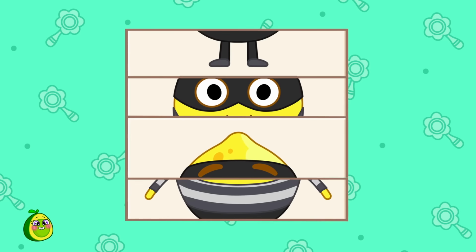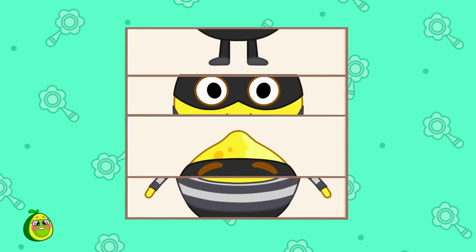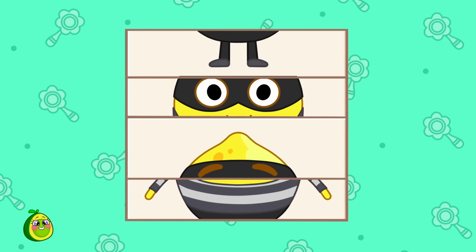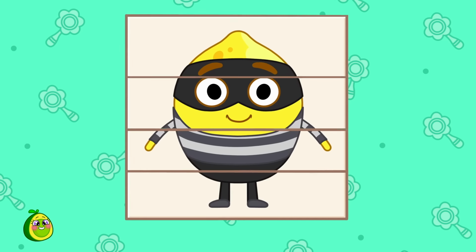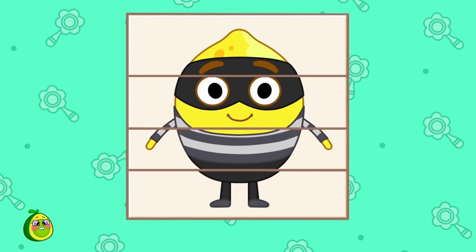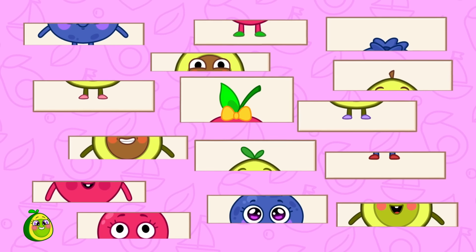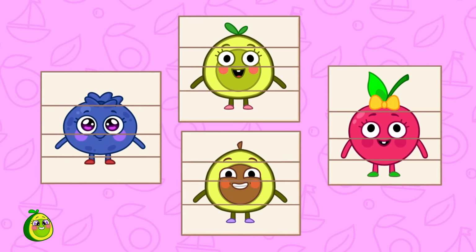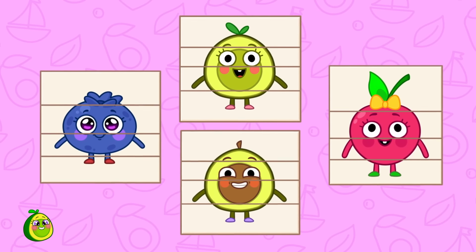Time for you to solve some puzzles! What character you can assemble from these puzzle pieces? It's a llama! Excellent! Our last question is... How many characters you can build from these puzzle pieces? Four! Great job! Now back to the video!